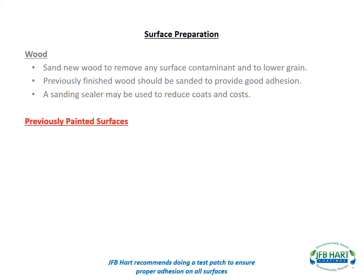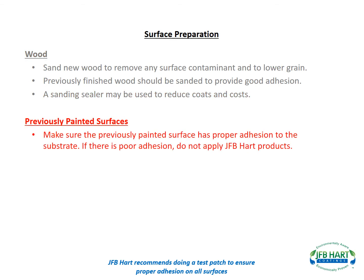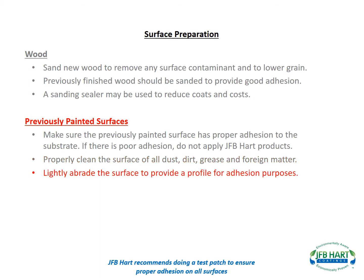Previously painted surfaces. Make sure the previously painted surface has proper adhesion to the substrate. If there is poor adhesion, do not apply JFB Hart products. Properly clean the surface of all dust, dirt, grease, and foreign matter. Lightly abrade the surface to provide a profile for adhesion purposes.